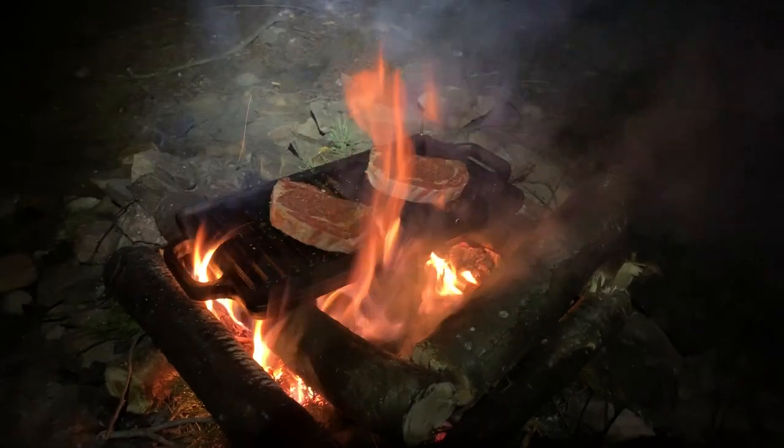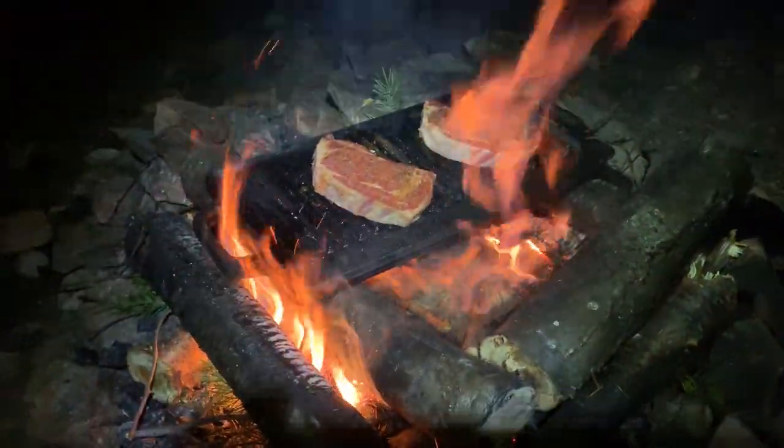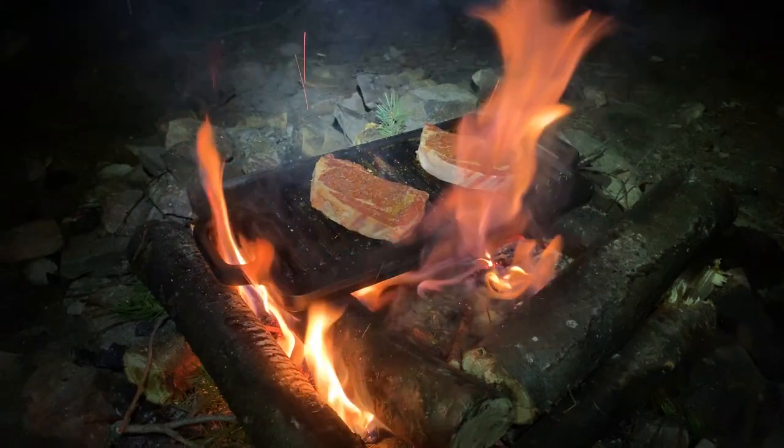But in the meantime, we're cooking ribeyes over this beautiful fire and having a good classic time chilling. Look at that, guys. A couple of good ribeyes, getting a nice good sear on the steak. I mean on the griddle. Steak on steak. That fire is going well. And the nice thing about cast iron is that it keeps the heat really well controlled.